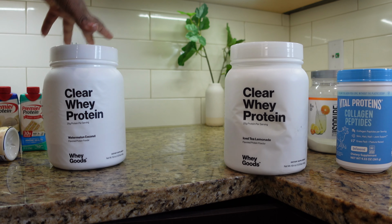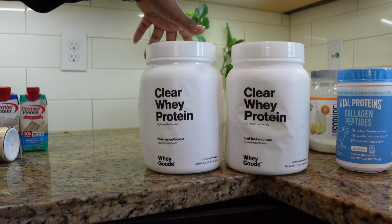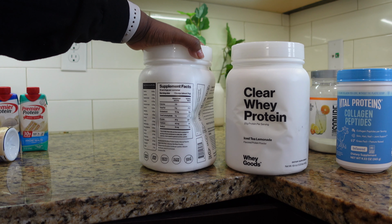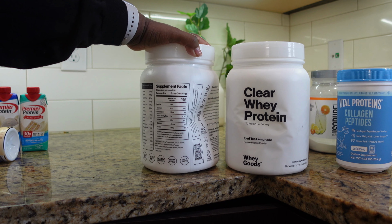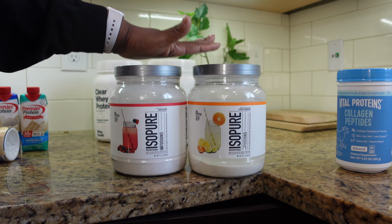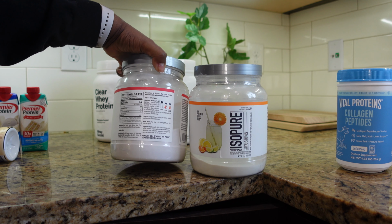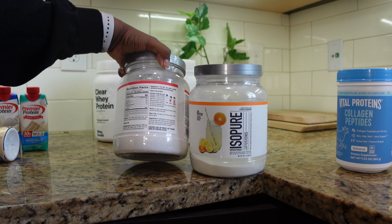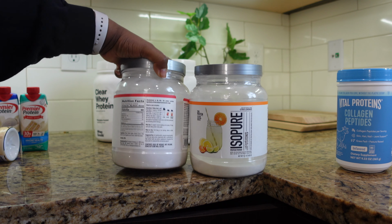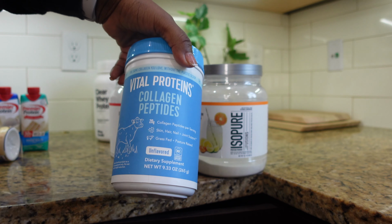So let's start with the clear. These ones you can find off of Amazon. I'll have it linked down below. They are 110 calories, 25 grams of protein, 1 gram of carbs, no fat. And then the Isopure. I pretty much tried a lot of the flavors of the Isopure. Isopure is 90 calories, 20 grams of protein, 2 carbs, 1 sugar, 0 fat. And with both of those, I would add in some collagen. You can pick whatever collagen you want.